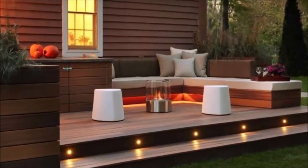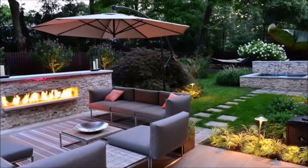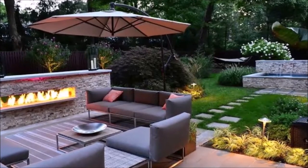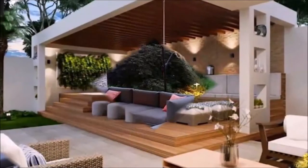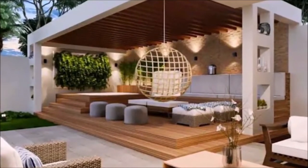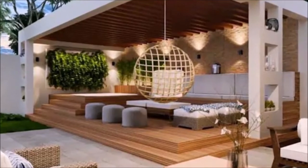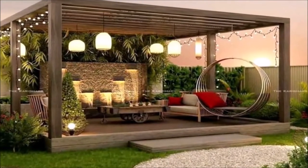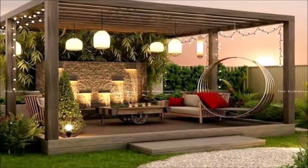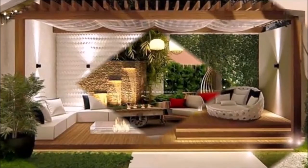How to decorate a small patio? Don't let a patio that's small, noisy, or lacking in privacy stop you from spending time outdoors. With small patio decorating ideas, you can turn even the tiniest space into an inviting retreat for relaxing and entertaining. Make a space-saving fire pit.